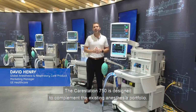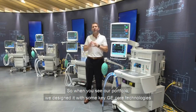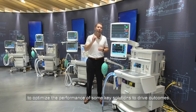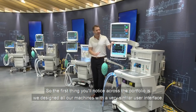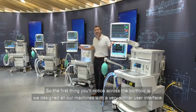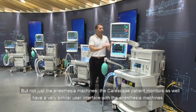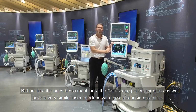The Carestation 750 was designed to complement the existing anesthesia portfolio. So when you see our portfolio, we designed it with some key GE core technologies to optimize the performance of some key solutions to drive outcomes. The first thing you'll notice across the portfolio is we designed all our machines with a very similar user interface, but not just the anesthesia machines, but the CareScape patient monitors as well have a very similar user interface with the anesthesia machines.